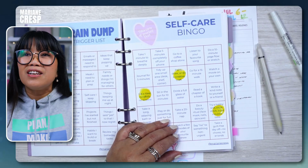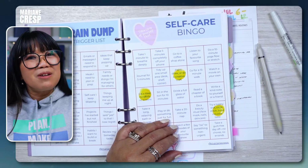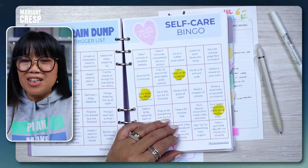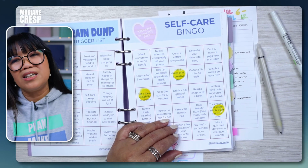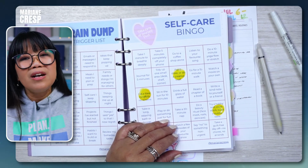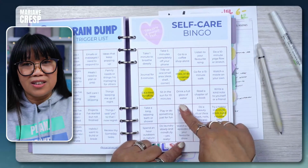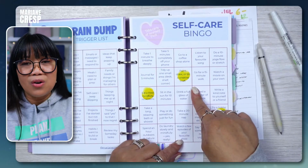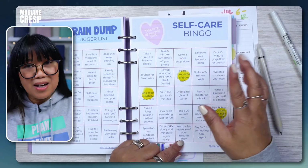And then I go, all right, I felt that way because I didn't eat, I didn't sleep, I didn't go outside for a walk, I didn't catch up with a friend, I didn't have time to read my book, I didn't do my knitting, I didn't do my painting, whatever else. All these different self-care ideas. There's 25 on this, so there's no excuse to say you don't know what to do to look after yourself. And it doesn't have to be hard.